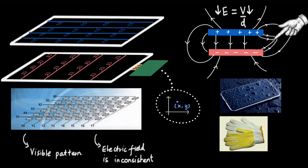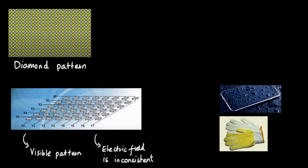And it turns out there is one grid that is followed these days. Let me make some space. That pattern is called a diamond pattern. Now over here, the plates are not on top of each other. They are shifted slightly. You can imagine that the top sheet has been shifted slightly to the right and the bottom sheet is where it is. So as a result, the plates are not on top of each other, but the plates kind of look like this.